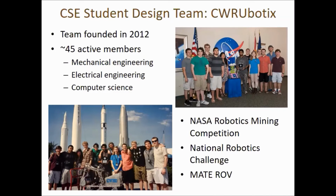One's the National Robotics Mining Competition, which unfortunately I just heard today was canceled for this year because of the coronavirus. But that's where we go down. We build the robot you see here in the lower right picture, one of our first NASA mining robots that we built here. It's an 80-kilogram robot, so it's pretty heavy. It's about the size of a small table.